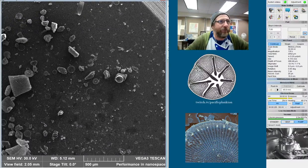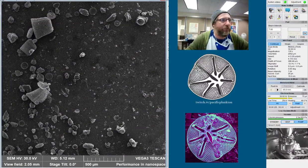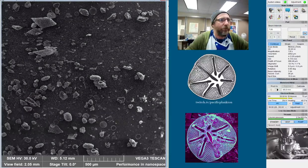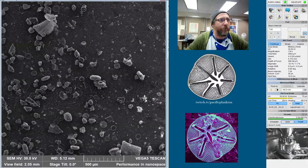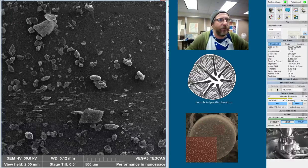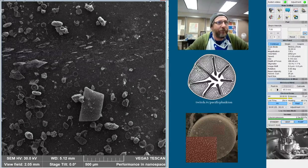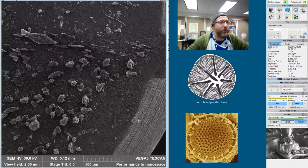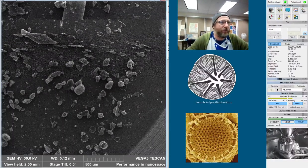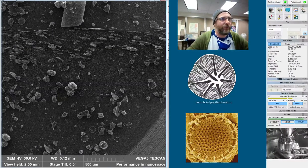I'm currently in the process of drawing Thalassiosira, so a different species than the one that I'm showing right there, but I do a little bit of drawing from the SEM. I take a picture and then basically kind of trace it so that I can make it as accurate as possible. And that's what's creating the image that you're seeing in the middle of the screen next to Pacific Plankton's address.